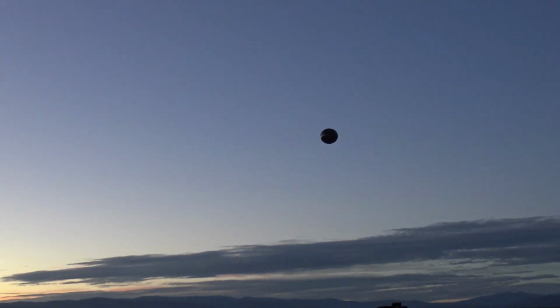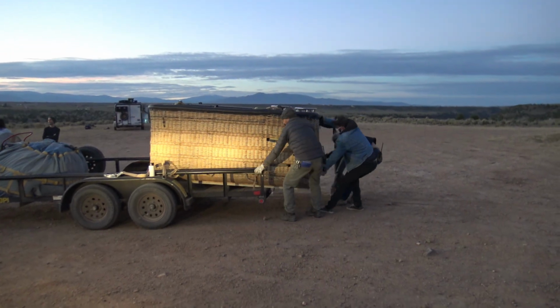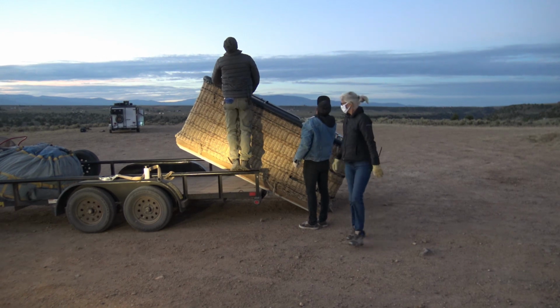When we reached the launch site, several pibals like this were sent up to gauge the wind direction and wind speed. After determining that weather conditions were indeed right for flight, the crew set about busily unloading and assembling the balloon components.